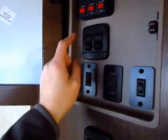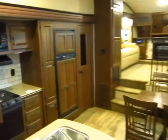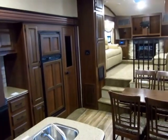You can control your awning lighting, your nose accent lighting, and you have your kitchen lighting and your entry lighting right here. So right when you walk in, you flip a couple switches, and you're home. How cool is that? All of your lighting is LED inside your Jayco here. That's going to keep this a lot brighter.